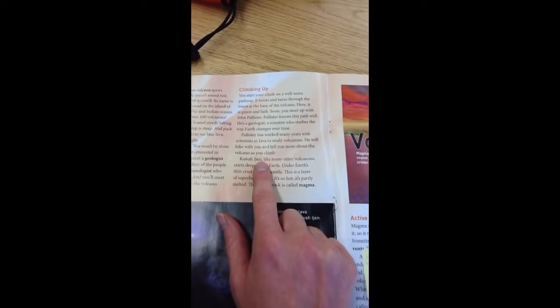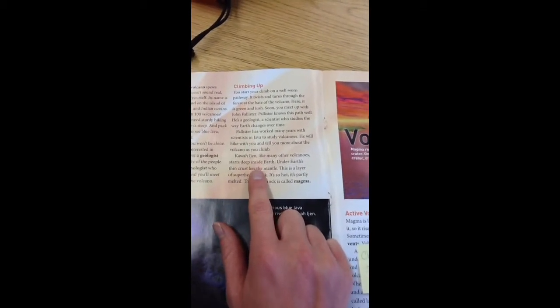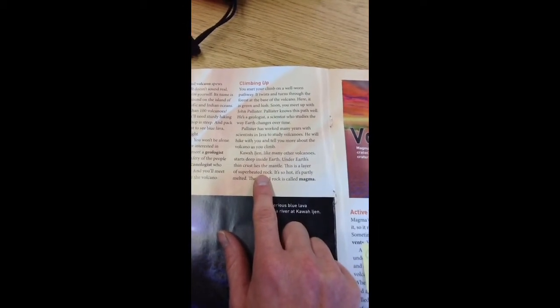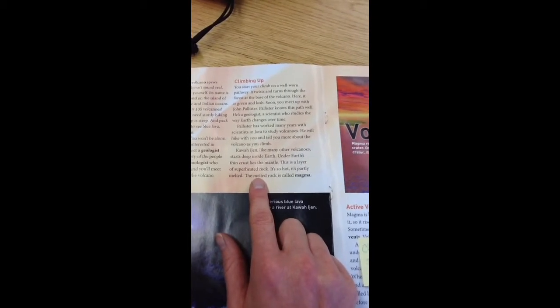Kawah Ijen, like many other volcanoes, starts deep inside Earth. Under Earth's thin crust lies the mantle. This is a layer of superheated rock. It's so hot, it's partly melted. The melted rock is called magma.